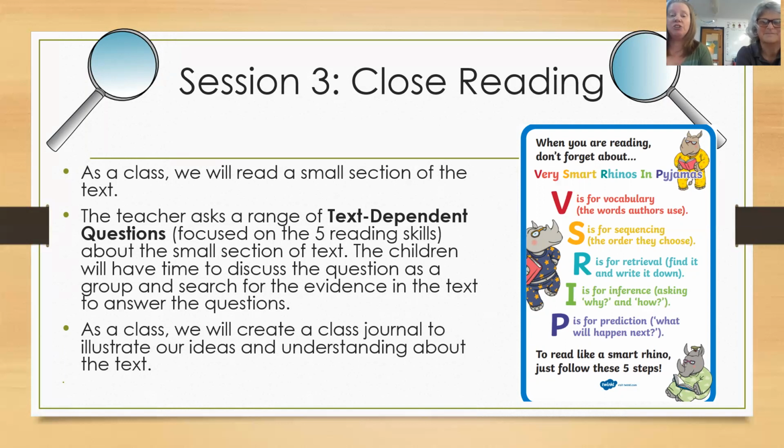So we'll ask a range of these sorts of questions, and the children will have time to discuss these as a group or in partners and search for the evidence in the text. And as a class, we will then create a class journal. So we will write our answers all together.